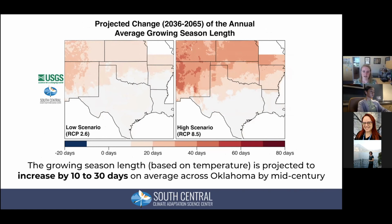This is looking at growing season length only based on temperature. So we recognize that there are numerous other factors that drive exactly growing season length. But if we just look at temperature, we do see growing season length, particularly across the northern half of our region, projected to increase, which may not be a bad thing. But again, this is only one factor as it pertains to growing season.